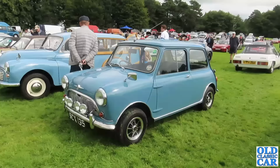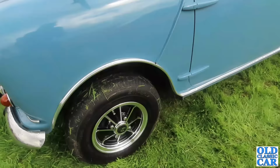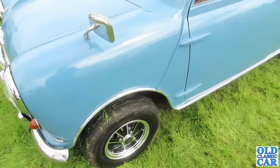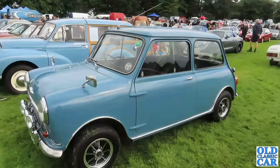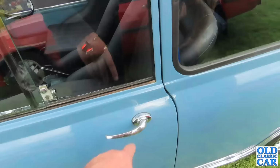I'm just having a slightly more leisurely walk around here now the rain has stopped. The back of the Mk1 Morris Mini, the Mini-Minor. And here, I just noticed these lovely Speedwell wheels. It's just a beautifully presented little car, this is. Extra lamps on the front. Old-worldy style tax disc. Really lovely, isn't it? Nice bucket seats as well. Nice early door handles, the short ones.